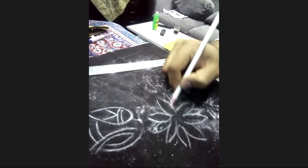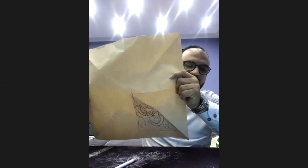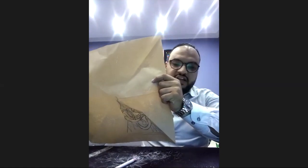On the light background, we use any black powder to pass through the design as well onto the canvas or any light color like creamy or something. So we use dark powder.